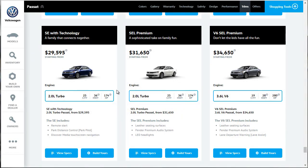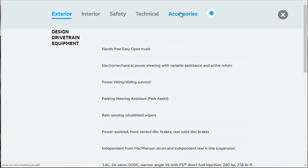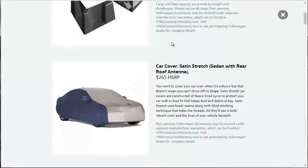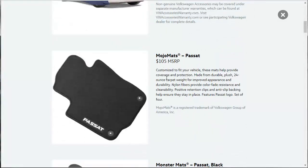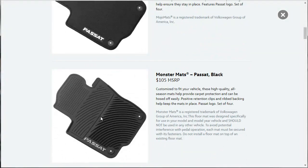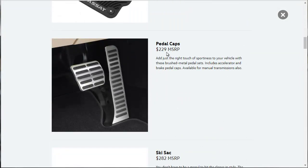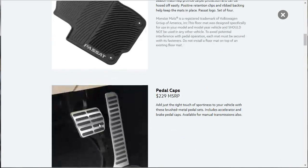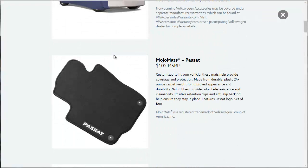And so we can look at any of these trim levels and look at the accessories that they offer, right? These blocks help secure cargo in your trunk. Car cover, some mats. You've got the summer mats, you've got your all-season mats. You got the sport pedals, which I really like. I get the sport pedals. I definitely get the all-season mats. I'd have both sets of mats. I'd have the pedals. I'd certainly get the car cover.